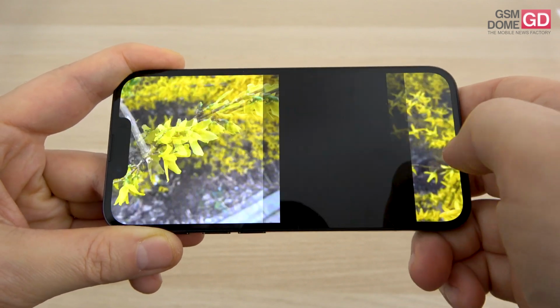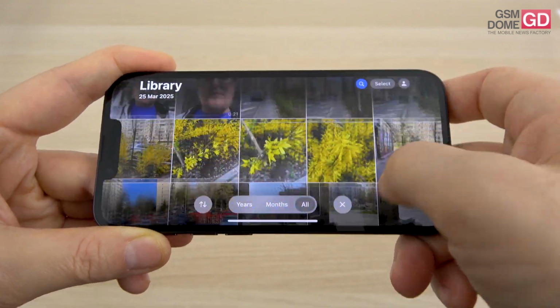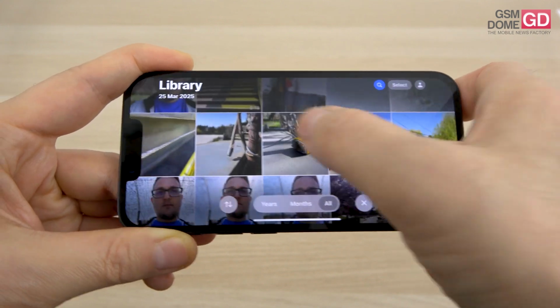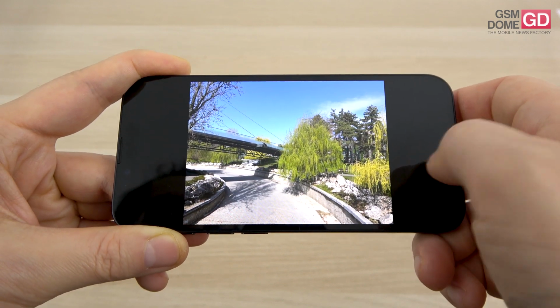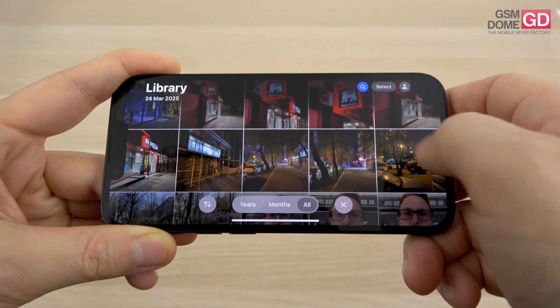So spot on focus, good colors, lots of light, still lacking a bit in zoom, and of course the width of the field without an ultra-wide camera. These are the daytime shots. I would say that yes, there is a jump from the iPhone SE 2022, particularly in texture and details, and maybe also close-ups. Now let's see the low light captures, because we also did those.